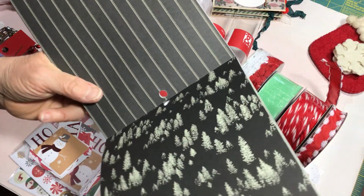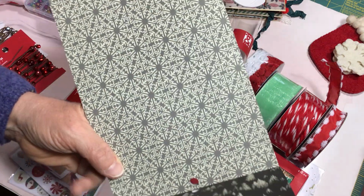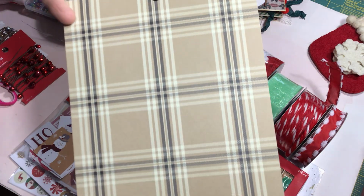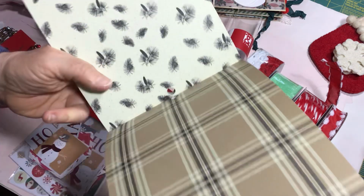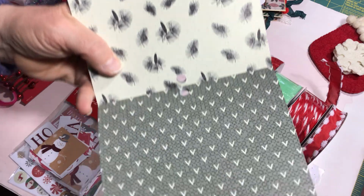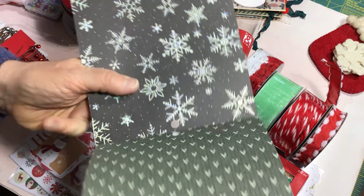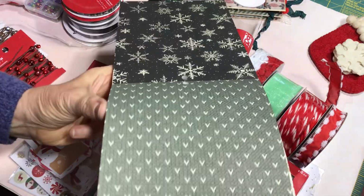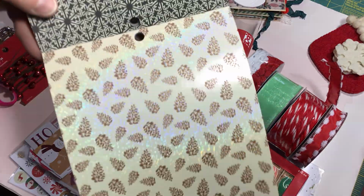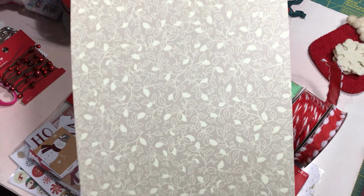Okay, and then there's some charcoal gray with cream. There's more gray, sort of a warm gray. And then here's a plaid with khaki and warm gray and cream. Okay. There's another green and gray print here. Black with some foiling on the reverse. Pine cones on a cream background with holographic background. Okay, this is a pretty background too, very subtle.